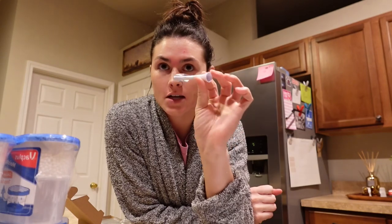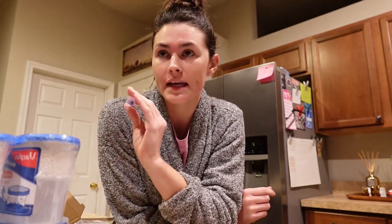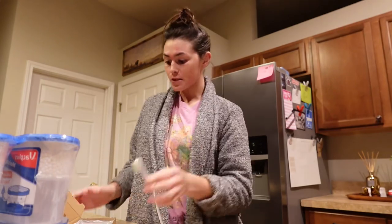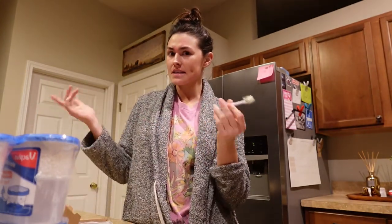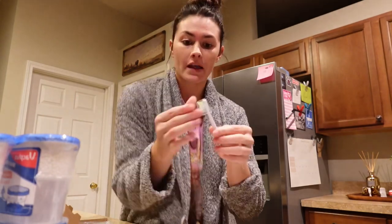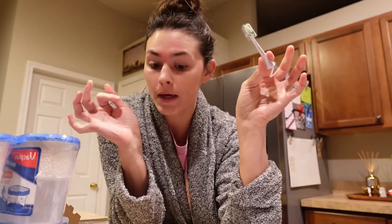And then we have the Philips Sonicare toothbrushes and we needed new toothbrush heads. So I was gonna order the Philips Sonicare off of Amazon, but a 3-pack was like $28. And then this brand came with a pack of 10 for, I wanna say it was like $16 or $17. But the bristles in the head look exactly the same. So I'm hoping it works.